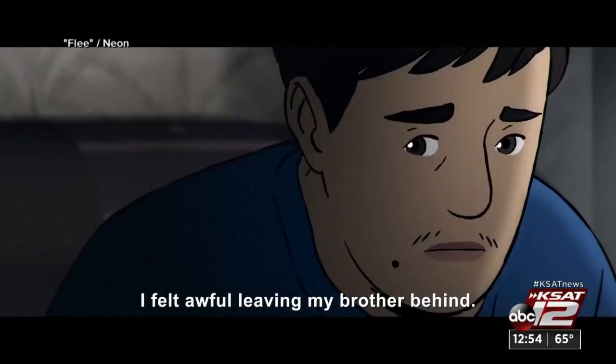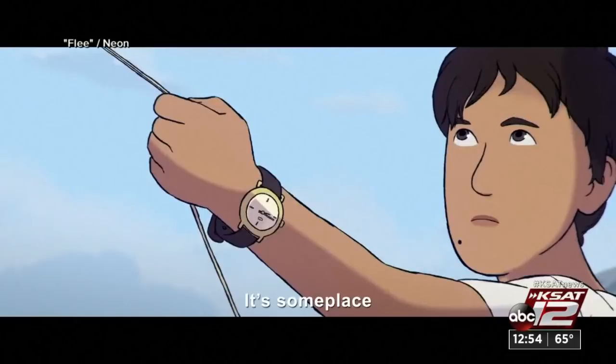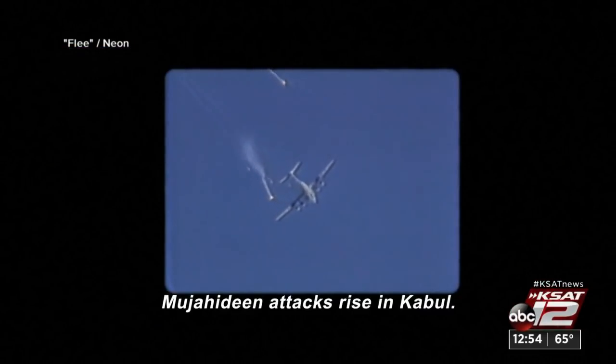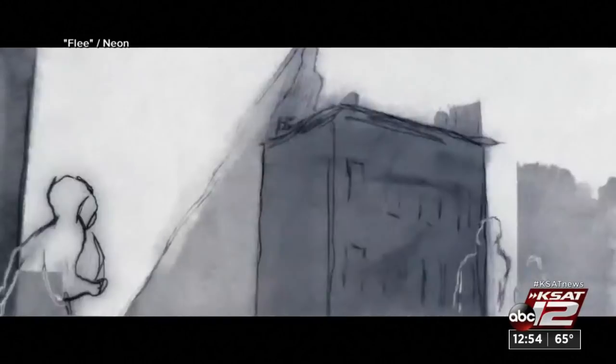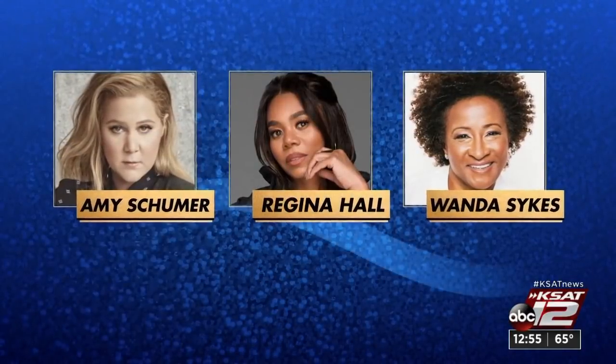The animated documentary Flee is the first film to score nominations across 3 separate feature film categories: documentary, animated feature, and international film. It's the story of a refugee telling his story, which is illustrated via animation, and it's really powerful, which is why it got nominations in those 3 categories. Also, the talk of the town, hosts Wanda Sykes, Amy Schumer, and Regina Hall, 3 women hosting the award show for the first time ever. Rena Roy, ABC News, New York.